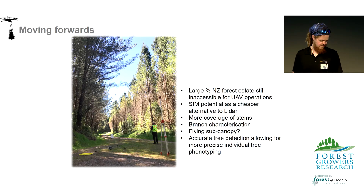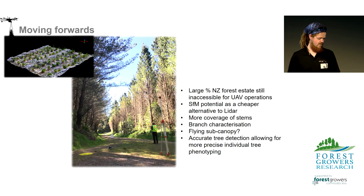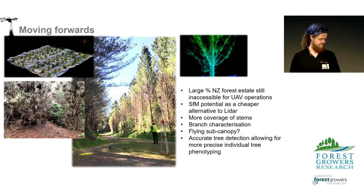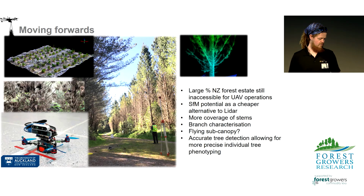So moving forwards, at the moment, a large area of the New Zealand forest estate is unattainable with UAVs because of the laws around flying beyond line of sight. So this is something we're actively working with the CAA to remove these difficulties. We're looking to do more research into photogrammetric point clouds so that we can reduce the cost of capture with things like LiDAR. More data around the coverage of stems and branch characterization. And also, on that same theme, being able to access the under canopy area without having to send people in there. We're working with a few other organizations to look at flying below the canopy as well.